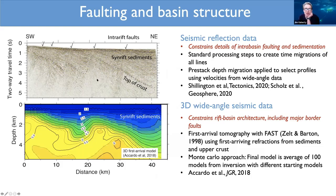Here's an example of an MCS reflection profile showing two-way travel time, spanning across the rift. We'll dig into this in a second. Really obvious in here, I think, is that you can see very large-scale fault structures within the basin, and we're going to look at those in some detail.